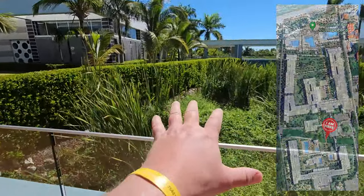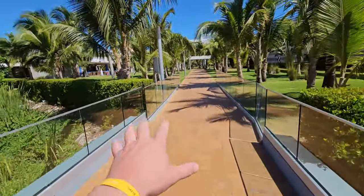So my other half, every time she would walk over this bridge, she'd have to plug her nose. It can be pretty bad at night. So there's areas in the resort that do smell like sewage. I don't know if that's kind of a Dominican Republic thing. I am not totally sure. But there's definitely areas that kind of smell like sewage.